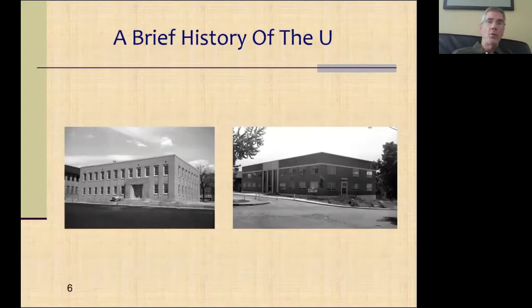So during this period of the 1940s, there really wasn't any new construction on campus, certainly no new classroom buildings, no new laboratory buildings, really essentially no new buildings that had the kinds of functions that the university was really trying to address.